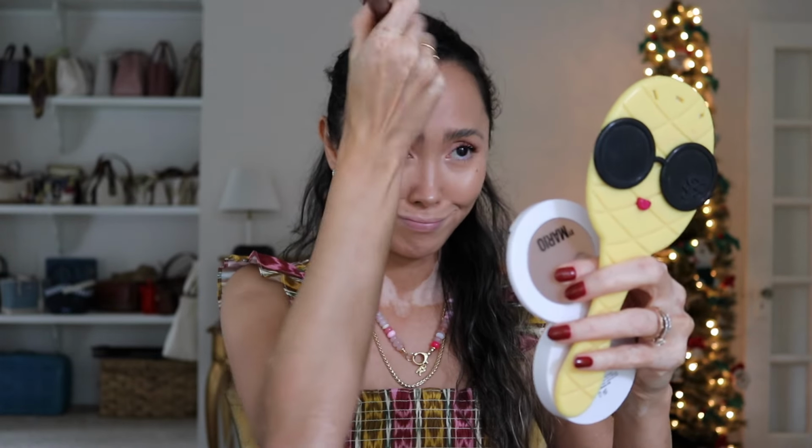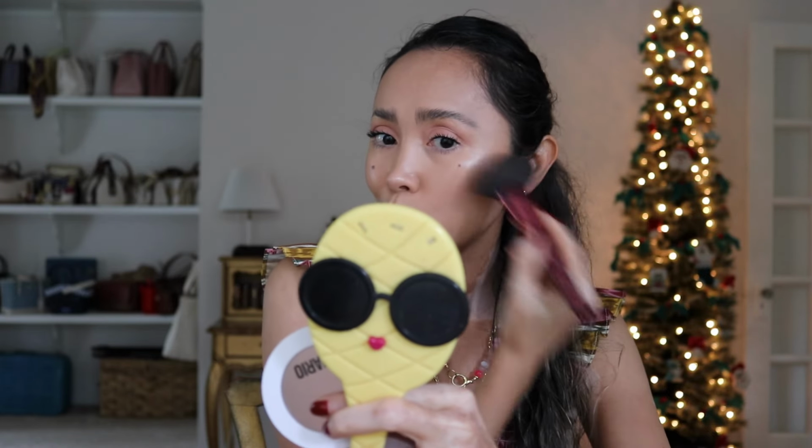Do I prefer it over the contour stick? I don't think so. I think next time I'm just gonna get the contour stick. But this is pretty. It is very pretty. So anyway, I'm gonna go ahead and finish on the other side. It is blended so beautifully. So definitely a win in that aspect. I think it's good. I think it's gonna be very promising in my collection.